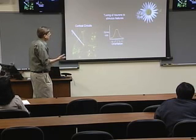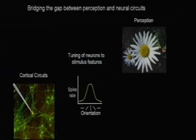And arguably, a major step in filling this gap between circuits and perception was the discovery some years ago by Hubel and Wiesel that if you stuck electrodes into the cortex, you could identify neurons that would have very selective response properties. And one of the response properties they demonstrated was selectivity for the orientation of edges. So if you record from a single neuron, find its receptive field, and present gratings or line edges of different orientations, you'd find that a given neuron would have a certain orientation that it would respond maximally to.